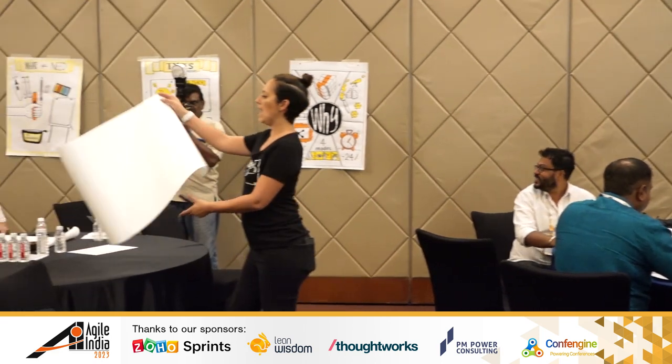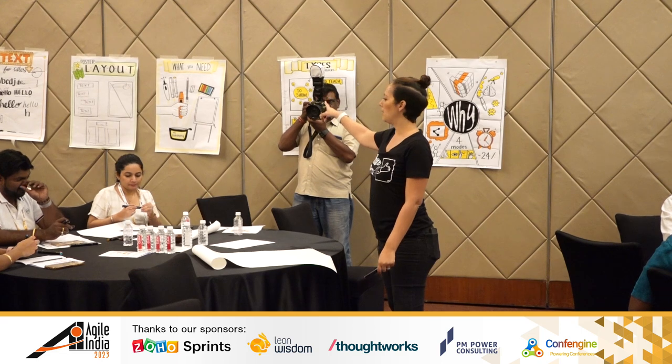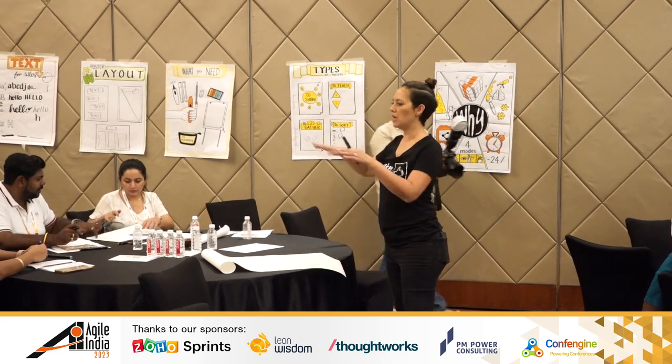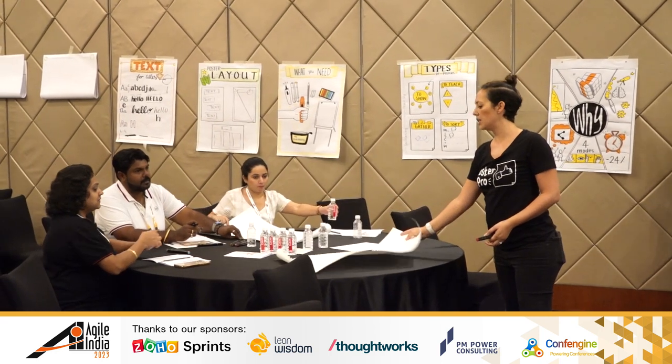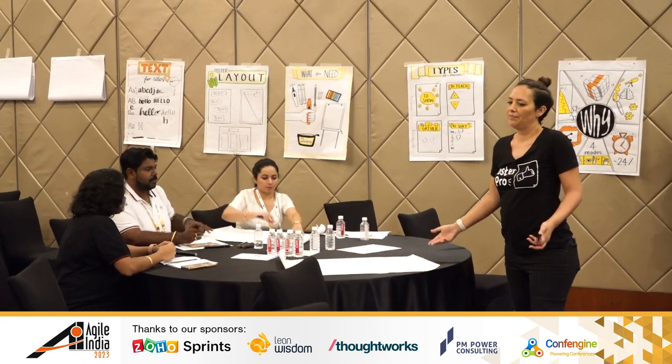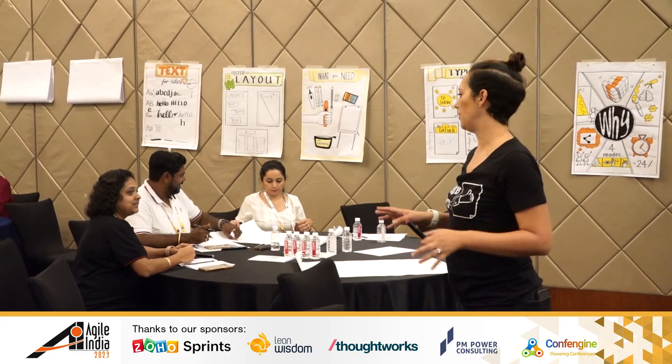Okay, there's a question here: do you use the side with the grid or the plain side? I actually don't mind, it's up to you. Our flip chart paper is different, there's no grid at all. So if you want to, you can practice now on the side with the grid. But I would encourage you in future, you don't need the grid. It doesn't have to be perfect.